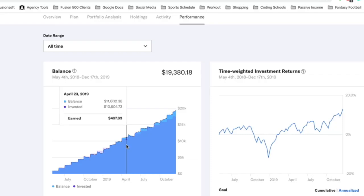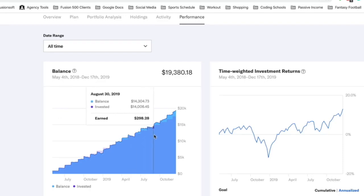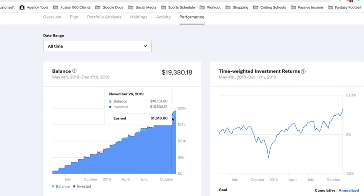This is either earned from dividends or market changes starting to happen here. So you can see for the most part now we're getting steady to where we're just in that blue area, where we're not losing money on it, we're investing money.